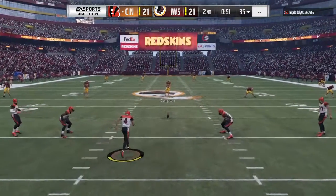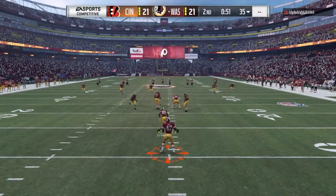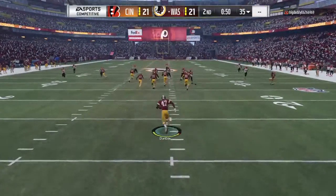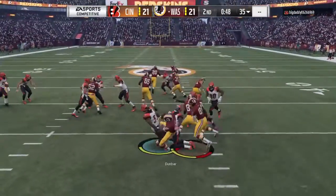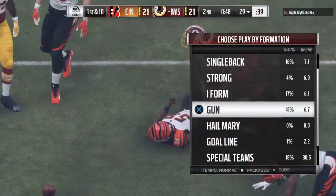So we're right back where we started. All even as the kick's away. This is taken just shy of the 10 here. And a good return as he'll be stopped just shy of the 30-yard line.